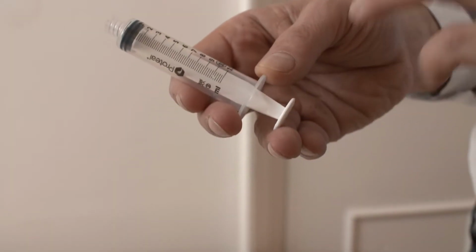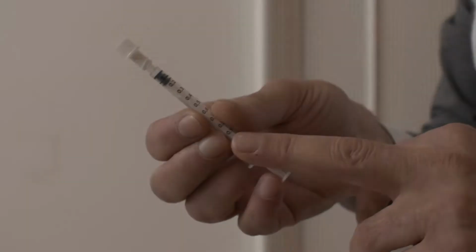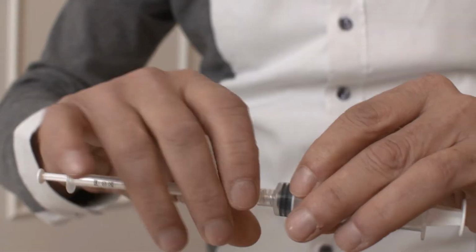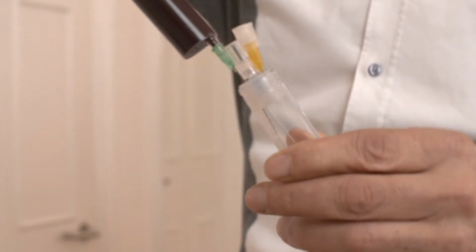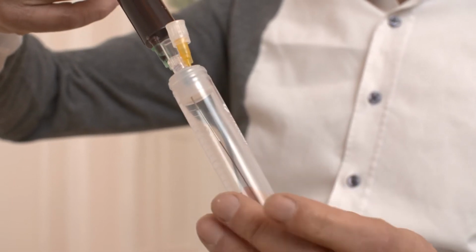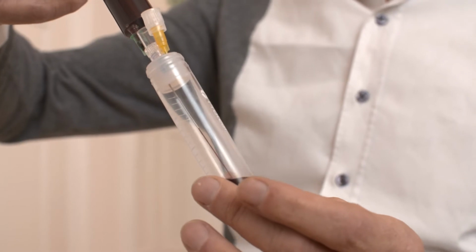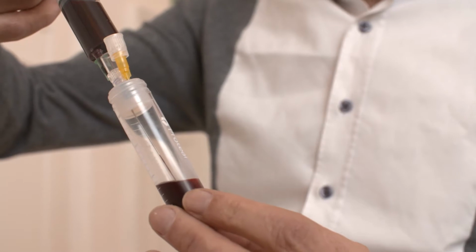So we have a 10 ml syringe that will be used to harvest the plasma, a 1 ml syringe that will be used to inject, and a two-way connector connected to the other syringe that will contain the plasma. The blood goes into the green one. It can't go in the orange because there is a filter on top of it, and the blood is slowly injected into the tube. It has to be slow in order not to damage the platelets.